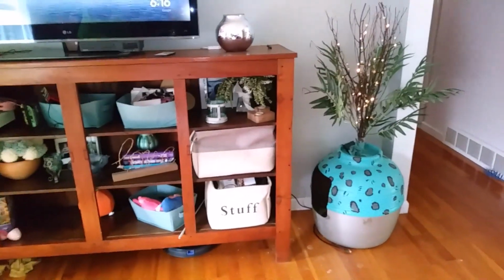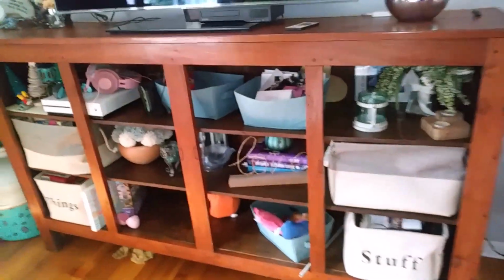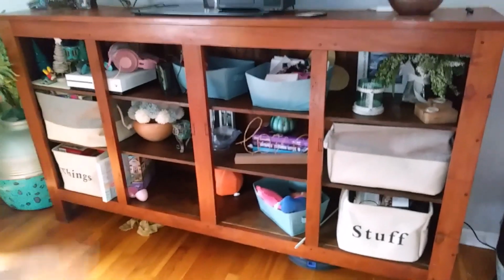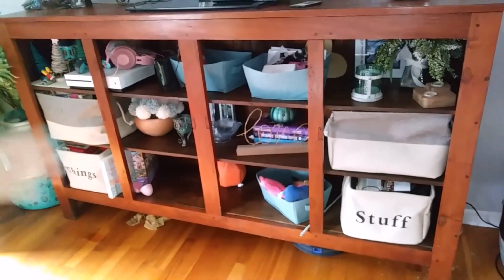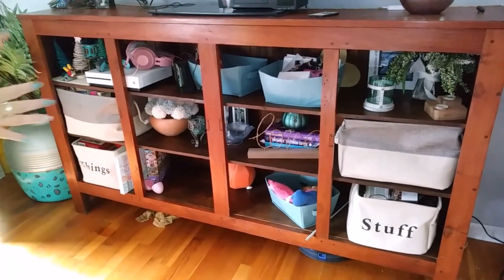I have not actually been in this house forever. So I took everything out of there and I made everything functional. It's all functional because I don't have anywhere to store anything. So all of it has storage. Much better.